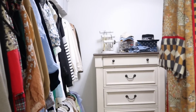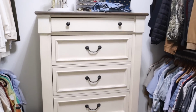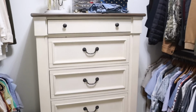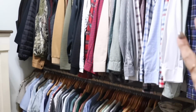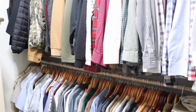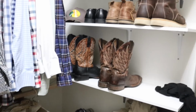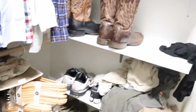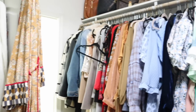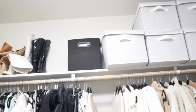So here's a look at our closet. We have this dresser that we've had since we were in the double wide, and we have all of Drew's clothes on this side. Y'all saw, I think at the beginning of the year, we did a little closet upgrade makeover. We have his hats here, some of his shoes, all his work clothes, which has just gotten out of hand. And then my side of the closet, we have those boxes.